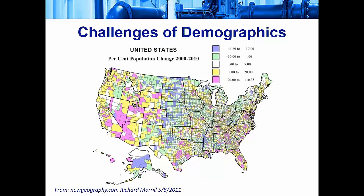As you can see from this map, this is a county by county map. There's some places that between 2000 and 2010 really boomed, and then there's some places that really did quite poorly. We had a lot of counties throughout the United States that either were more or less stable or lost somewhere between 10% and 0% of their population. So this is kind of an overview on a county by county basis.